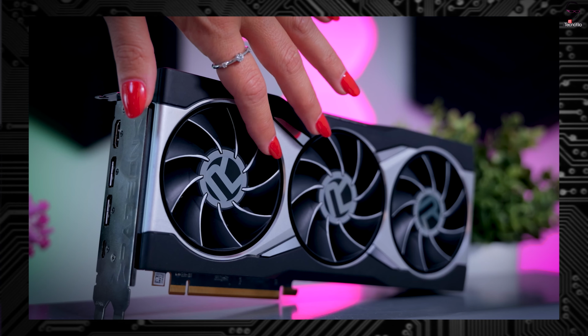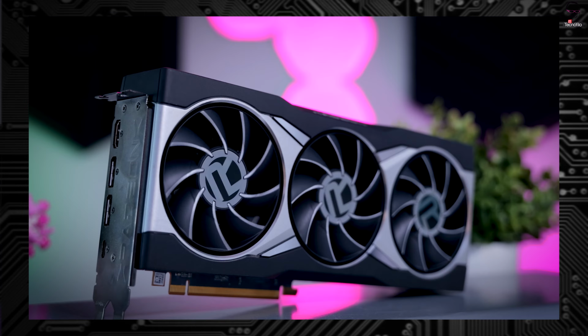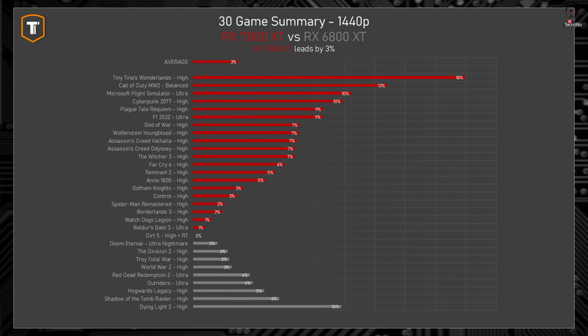You will create and mold your own opinion about whether it is a good GPU or not. Let's begin with this European channel, Tech Testers. I really love the way that she does all the benchmarking, reviews and PC building. She's awesome. She is a really, really good professional in this. So, 30 game summary, 1440p, because this GPU is for that resolution.